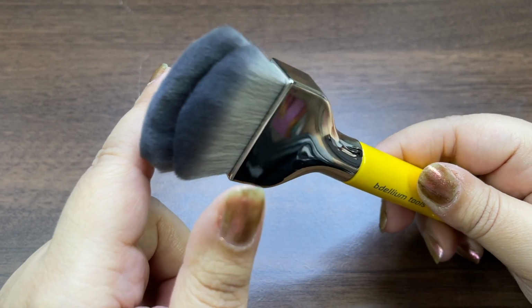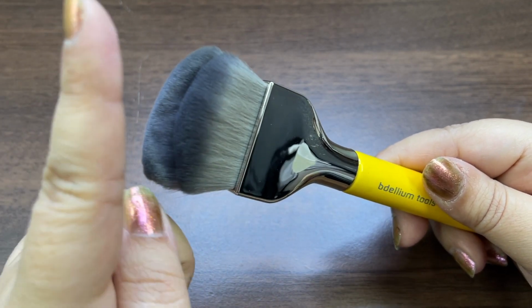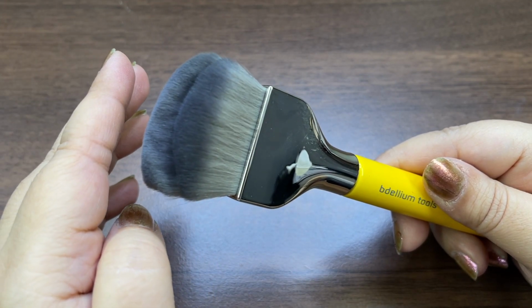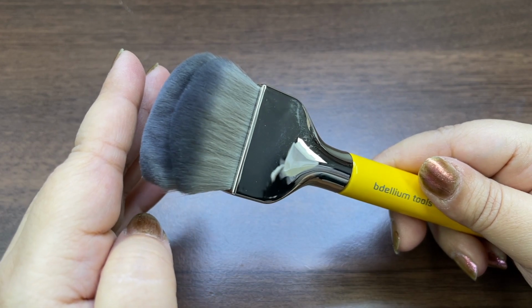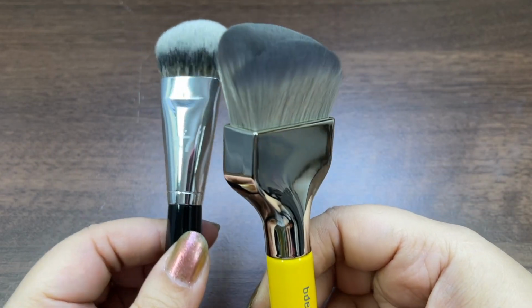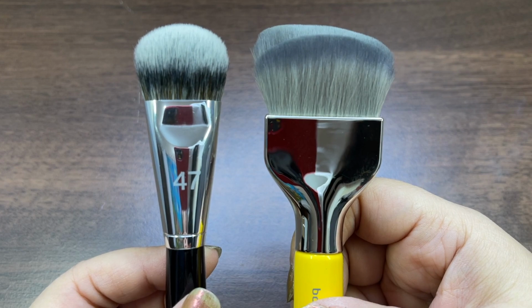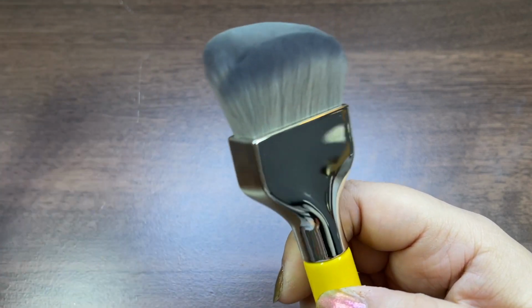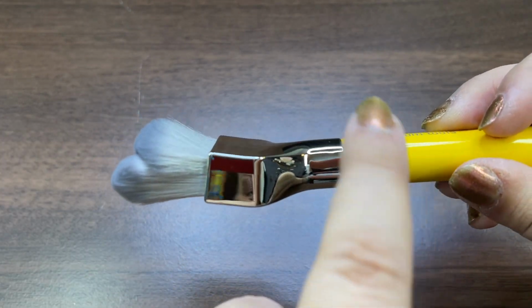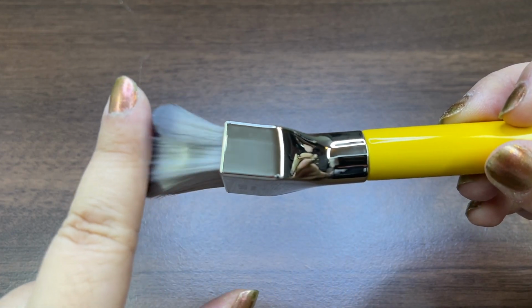The company claim of this brush is that it helps apply foundation, powder and face products much quicker compared to the time that you would spend using a traditional brush like this one. If you can see, there's a massive size difference in the two as well. There you go. And it has a slightly slanted handle, so there's a curve here, and it's a very interesting brush to me.